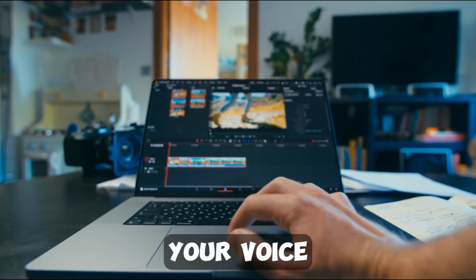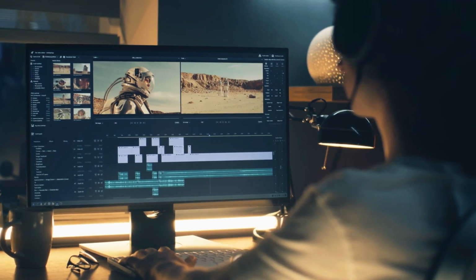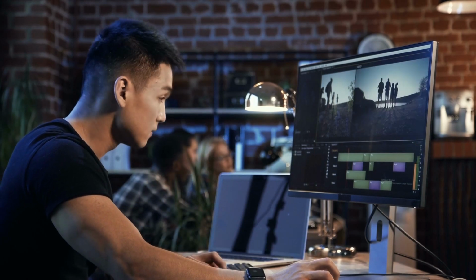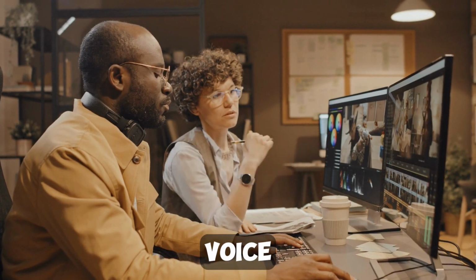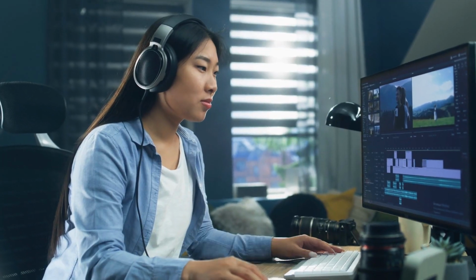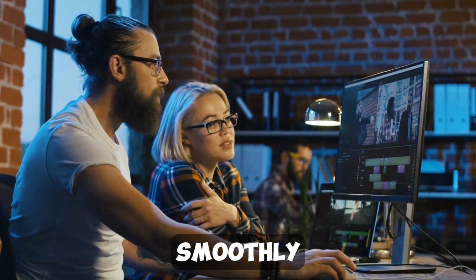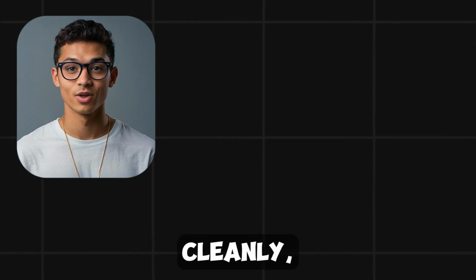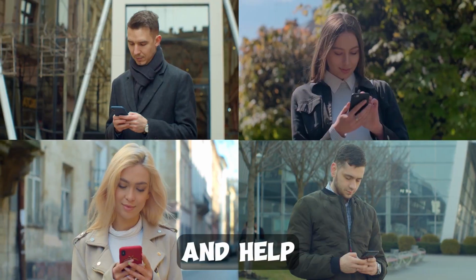Finally, syncing your voice with your video is key. It's important that your audio matches the video clips perfectly. After importing your voice file into your video editing software, play it alongside your video. Watch and listen carefully. If the voice doesn't match up with the video, you might need to trim or extend certain parts of the audio. This ensures everything flows smoothly and keeps your viewers engaged. By choosing the right voice, recording cleanly, and syncing carefully, your video's voice-over will enhance your content and help keep your audience interested.